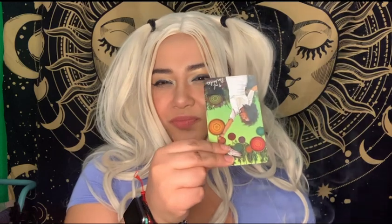Okay, where you are currently, we got Nine of Pentacles in reverse and Nine of Swords upright. What does this mean? With the Nine of Pentacles in the reverse, I mean, yeah, it is in the reverse.